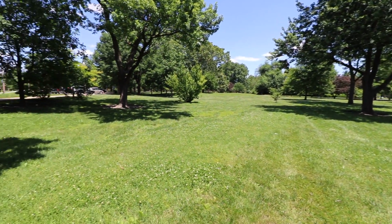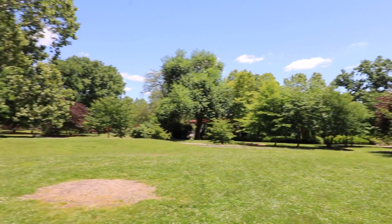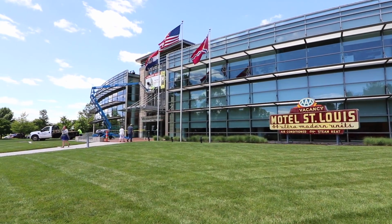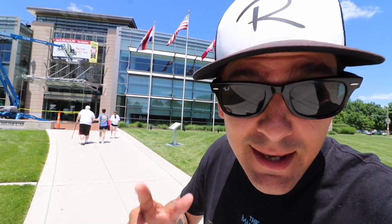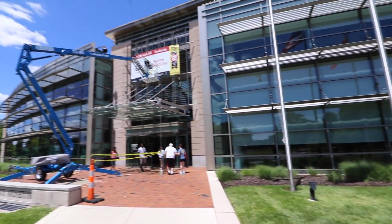Welcome to Forest Park. It's known as the heart of St. Louis. It's ginormous. It's been home to the World's Fair, the Olympics. It's got fountains, it's got trees, it's got an art museum. It even has the St. Louis Zoo, and they're all free. But for my purposes today, it's the home of the Missouri History Museum, which right now has a massive free exhibit about Route 66. Look at that old school neon sign right there. That is a good start.